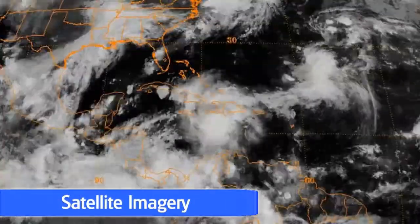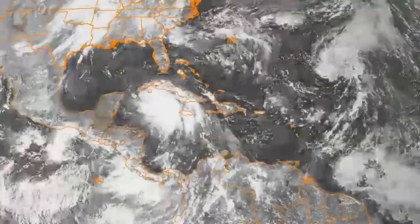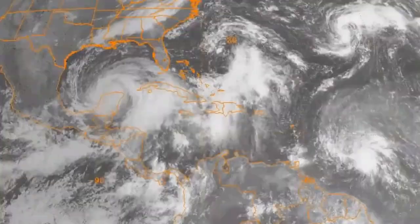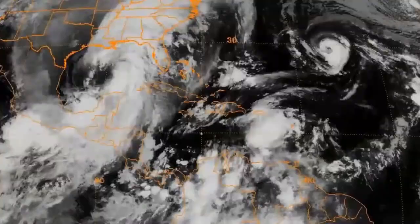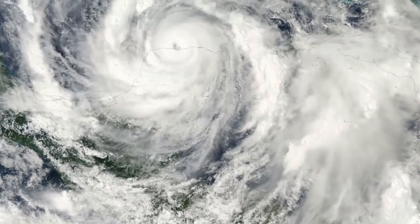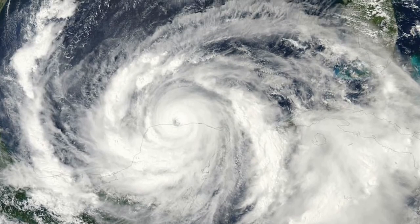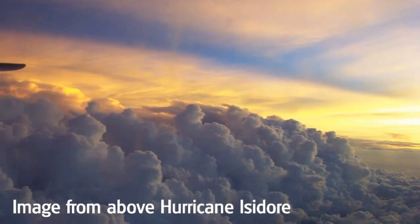Isidore caused very high amounts of rainfall over parts of the Yucatan Peninsula, especially towards the west, where totals exceeded 30 inches in some areas. Along with this, a storm surge of 20 feet and wind speeds of up to 125 miles per hour destroyed tens of thousands of buildings in the region and resulted in the deaths of 17 people. Heavy rain also fell in the United States, over 15 inches in some areas, and five further fatalities occurred here. In all, damages amounted to $1.3 billion, three-quarters of it in Mexico.